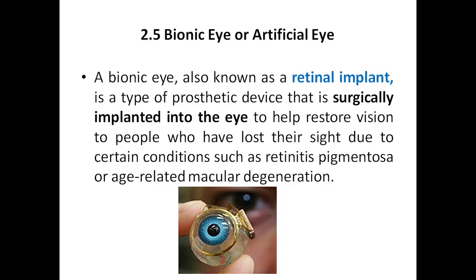We are making the surgery and we are going to implant this device into the eye. That will help to restore vision to people who have lost their sight due to certain conditions such as retinitis pigmentosa or age related macular degeneration. That means wherever age related issues are there, because of macular degeneration, or retinitis pigmentosa, which is a kind of problem where the retina will lose its function, the person will lose his vision.